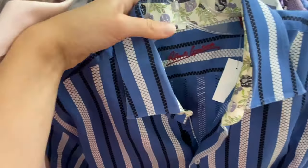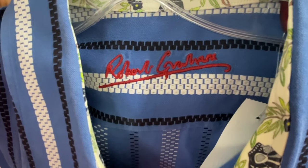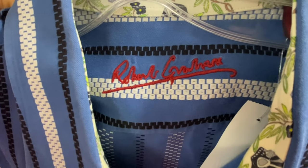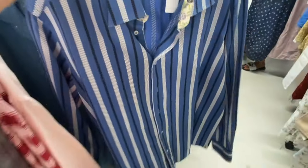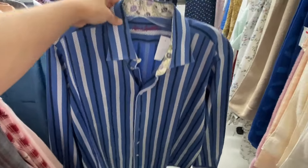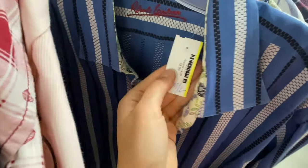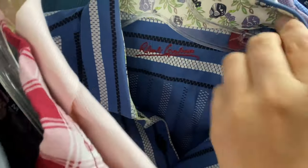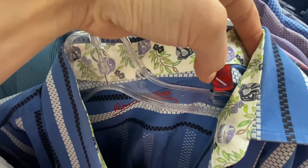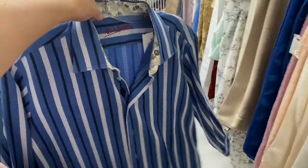I also found this one, but I literally cannot read that. $10. I don't know what it is, but I like the inside. What size is it? Sometimes I just buy things for my boyfriend and then I figure out what it is and maybe I'll sell it on him.